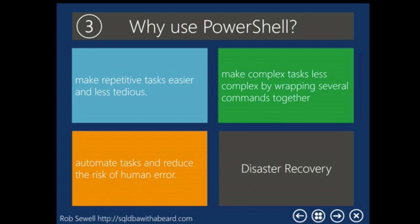So we use PowerShell to make repetitive tasks easier, to make more complex tasks less complex by encompassing many commands together, reducing the risk of human error, because everybody knows that humans get tired. It's a Friday lunchtime. Thank you very much for being here at the end of your week, but Friday afternoon is a time when mistakes can happen, or first thing Monday morning when everything's really busy. Humans make mistakes, and it's just one of those things.